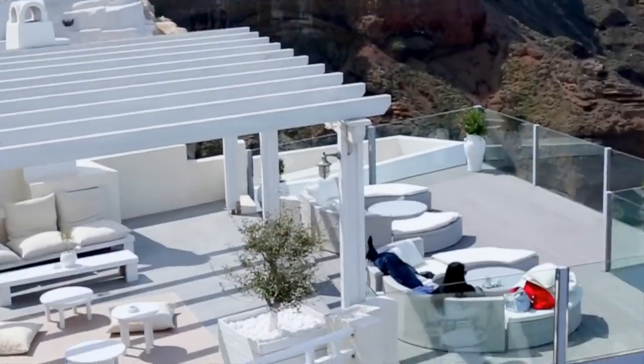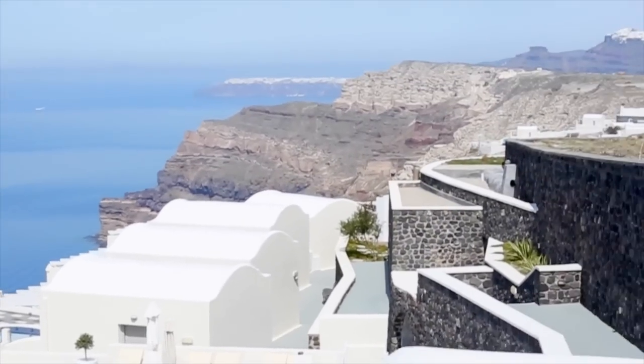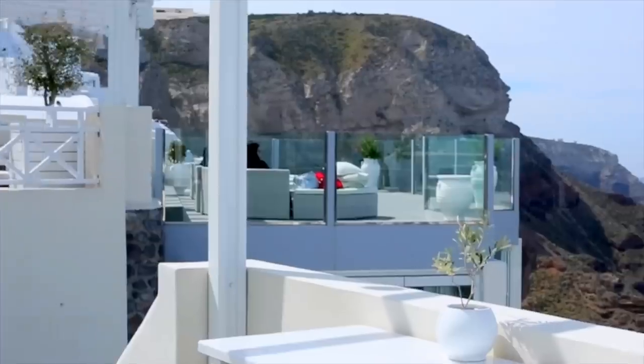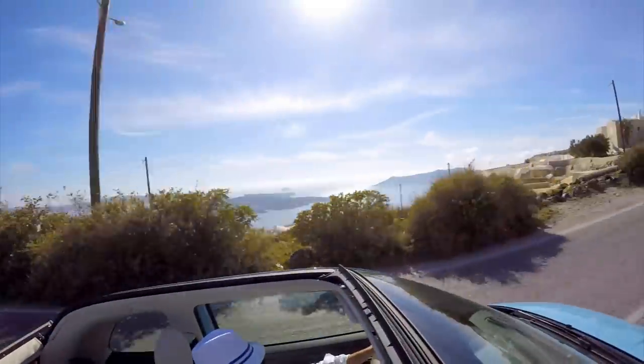The entire west coast of the main island is actually the edge of a volcanic caldera, so all of the beautiful properties that are so quintessentially Santorini are built right into the cliffside. So many of these hotels look tiny or non-existent from the street, but once you enter, you need to prepare yourself for a ton of stairs, but the views are just glorious.